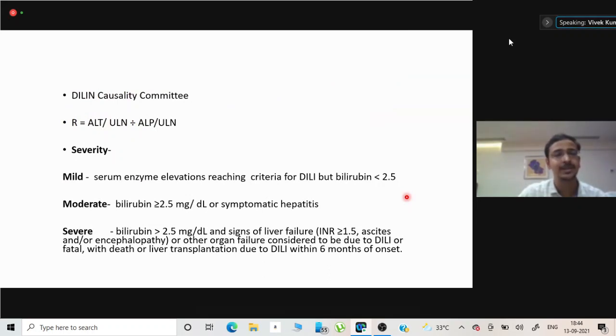Severity-wise, drug-induced liver injury is divided into mild, moderate, and severe. Mild includes serum enzyme elevation reaching the criteria for drug-induced liver injury, but a bilirubin of less than 2.5. Moderate is when the bilirubin is more than 2.5 or there is symptomatic hepatitis. Severe cases have a bilirubin of more than 2.5 and signs of liver failure in the form of coagulopathy with INR of more than 1.5, ascites and/or encephalopathy, or other organ dysfunction related to drug-induced liver injury, or are fatal, with death or liver transplantation due to drug-induced liver injury within 6 months of onset.